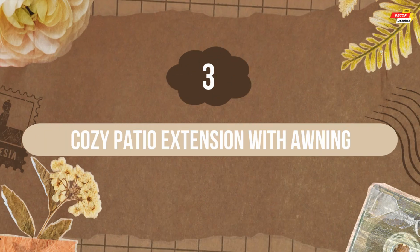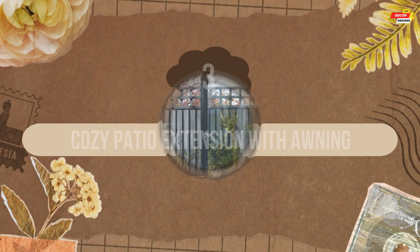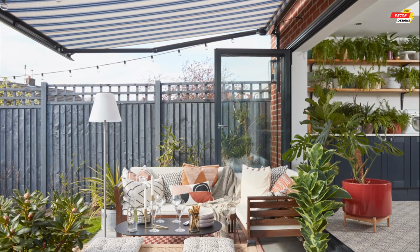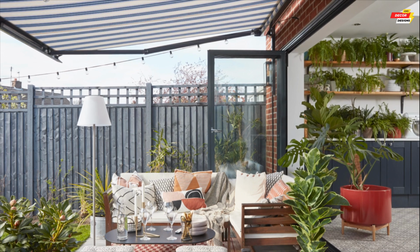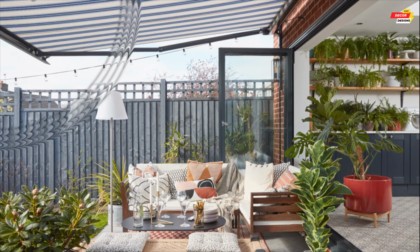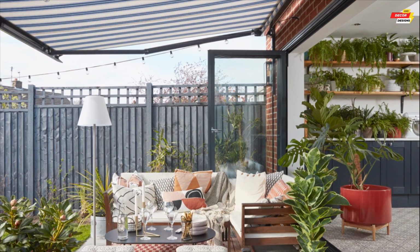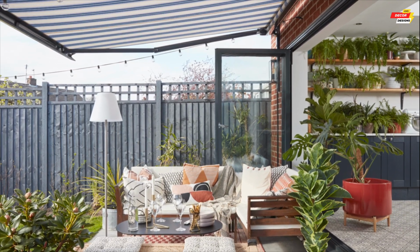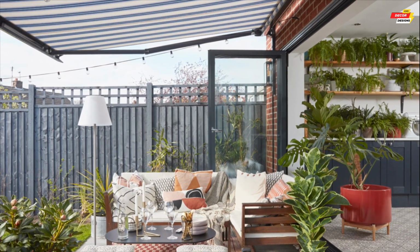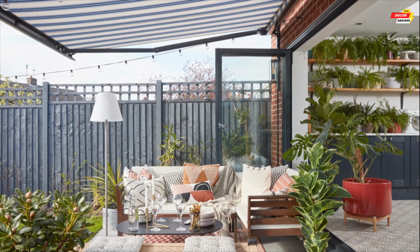3. Cozy patio extension with awning and indoor-outdoor flow. Charming patio extension. Indoor-outdoor living with retractable awning and lush plants. This cozy patio space seamlessly extends the indoor living area outwards, thanks to the large bifold doors that open up completely. A retractable striped awning provides flexible shade, allowing for enjoyment in various weather conditions.